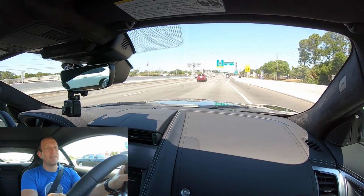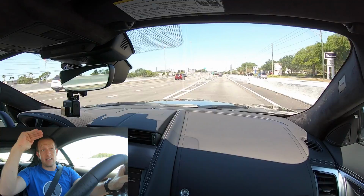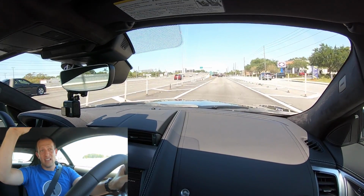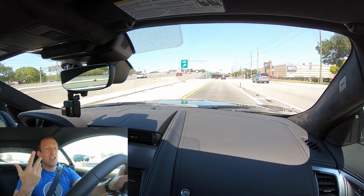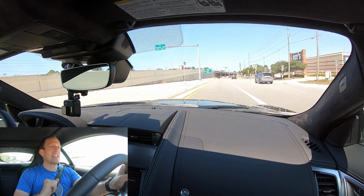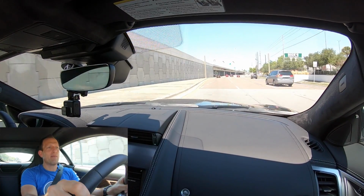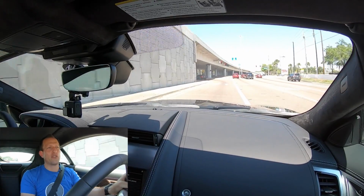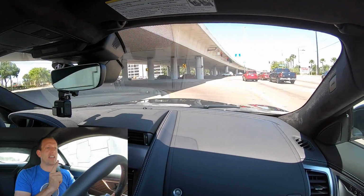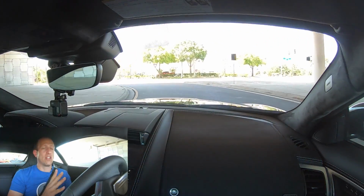Visibility out the front is actually really good, and out the back it's excellent. I thought that with the way the hatch kind of slants down very sharply and the glass not being the largest, you have really great visibility. Side mirrors work awesome, look awesome. Inside, the materials are great. I mean, they did a great job, especially around the infotainment system, and especially this 12.3 inch display. It's to die for. It really, really is.